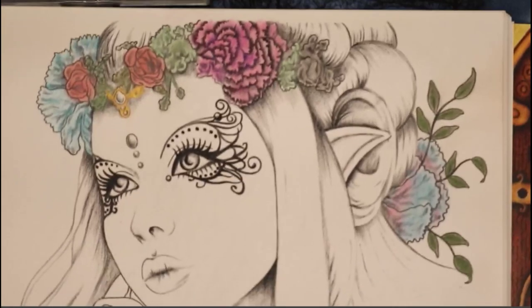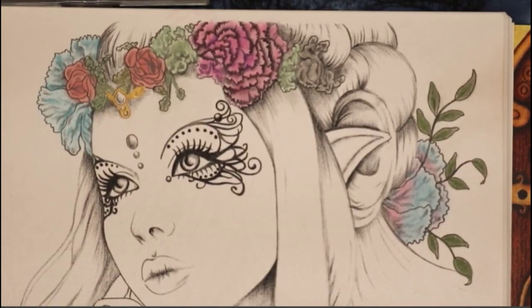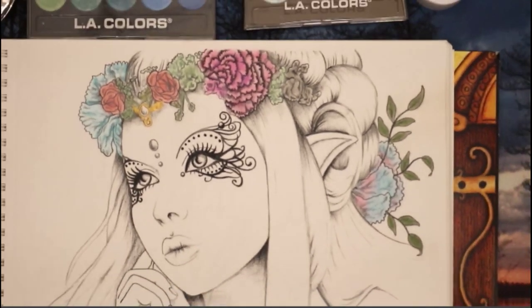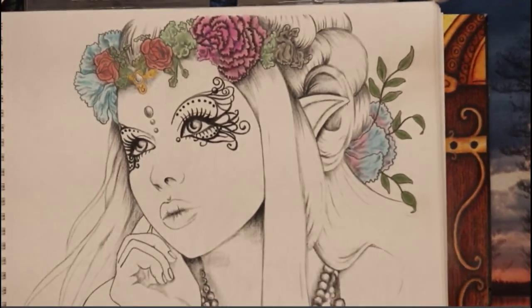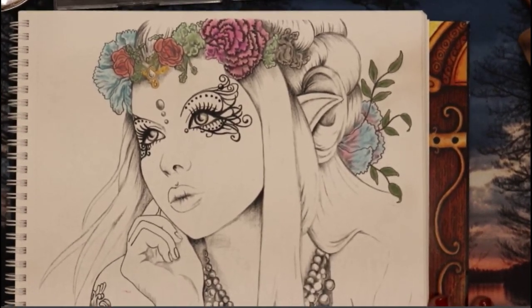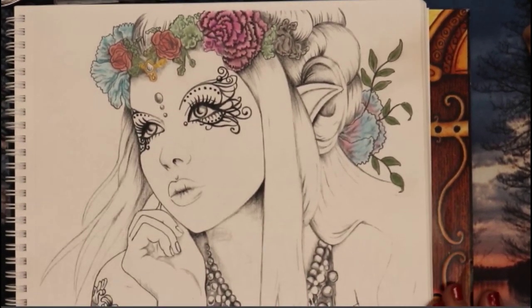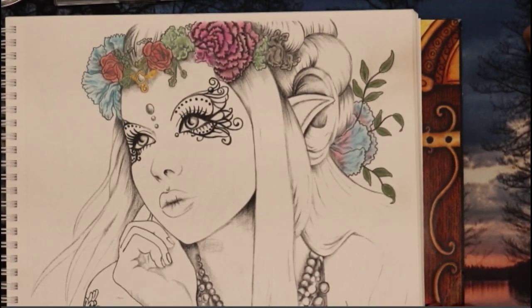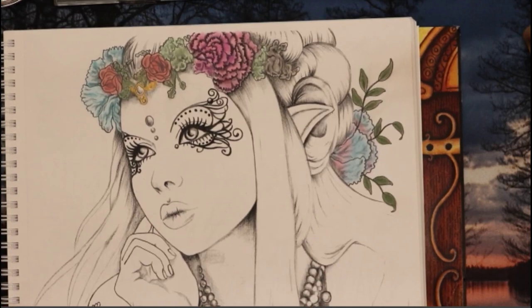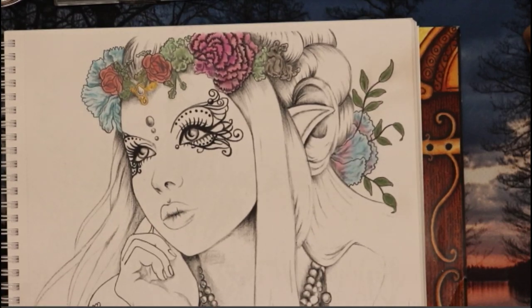Okay, let's zoom out a little so y'all can all see me destroy this woman's face. No, I'm joking, because this could come out wonderful. Can y'all believe that's makeup? That is blowing my mind. I can't believe it, but wow. All I can say is wow.